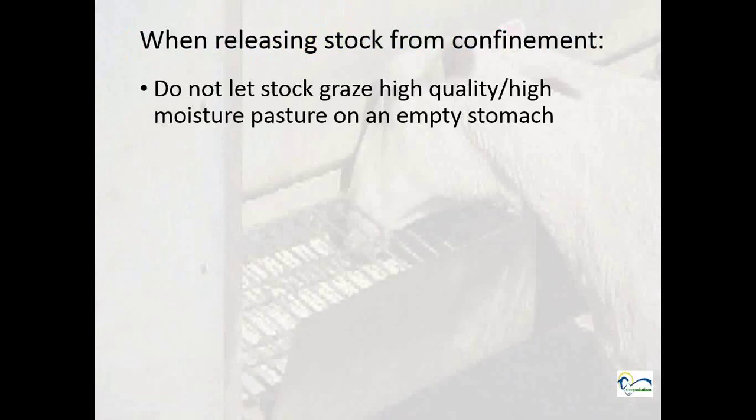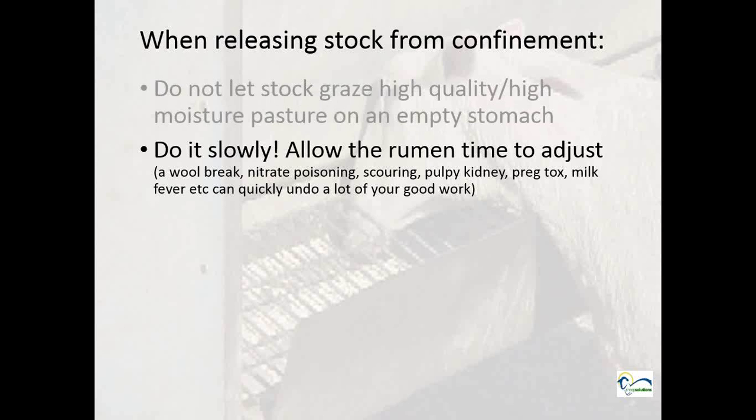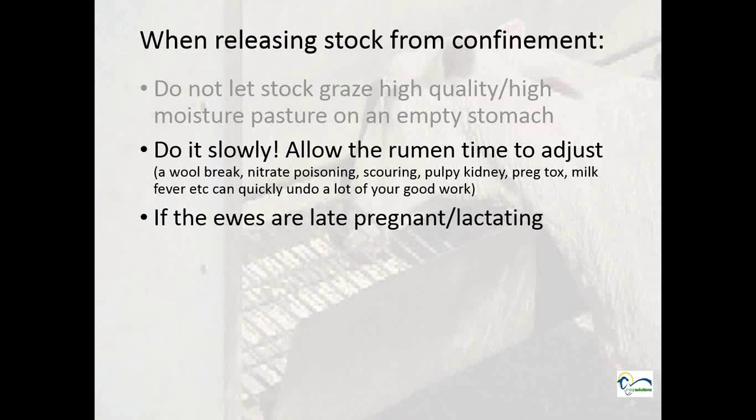Just quickly, when releasing stock from confinement, we've got a minute or two to go. Don't let stock graze at high quality or high moisture pasture on an empty stomach. Do it slowly. Introduce them slowly, even if it means letting them onto the pastures for an hour or two a day initially. Allow the room and time to adjust. A wool break, nitrate poisoning, scouring, pulpy kidney, preg tox, a lot of your good work can be undone by rushing them out onto pasture too quickly.